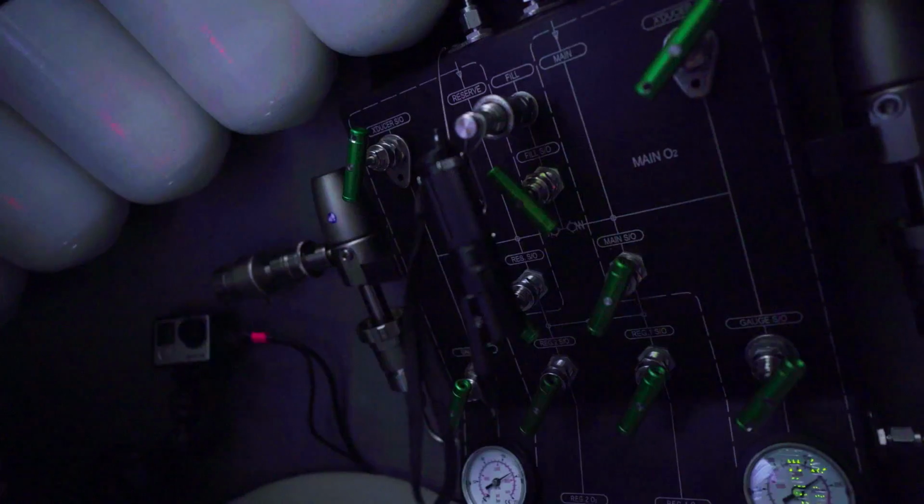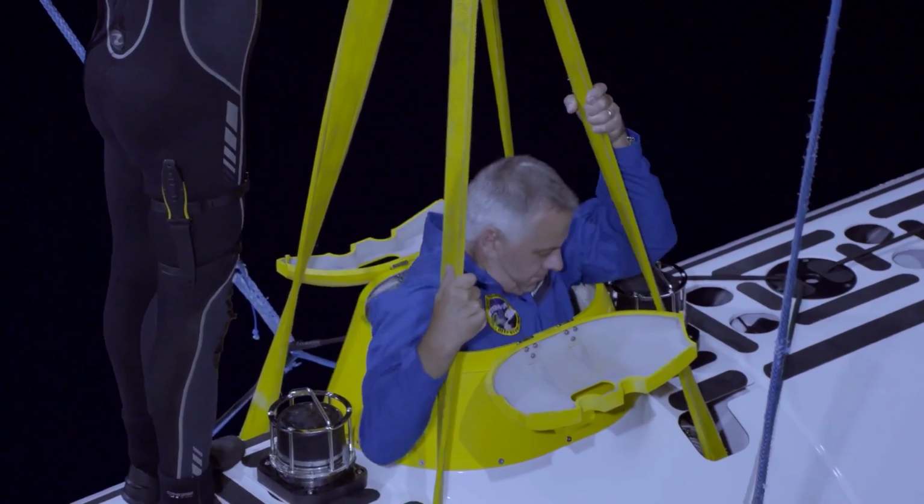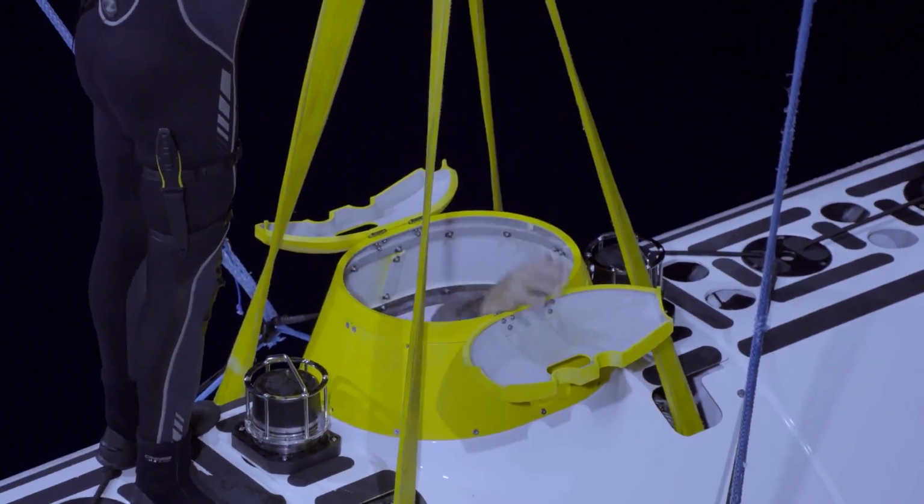What you're looking at is the most advanced deep diving submersible in human history. This submersible is the equivalent of a moonshot. If you're claustrophobic, you definitely do not want to be in here, especially when you go down at depth.